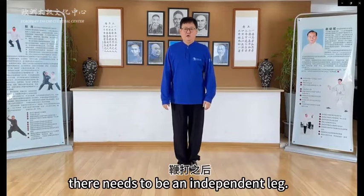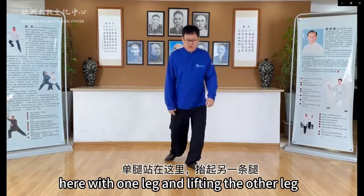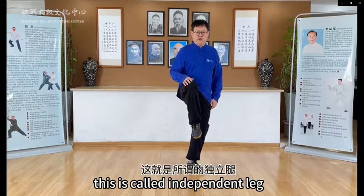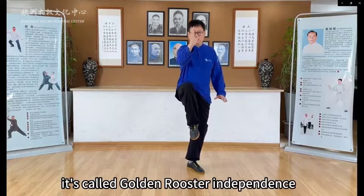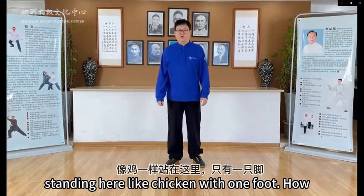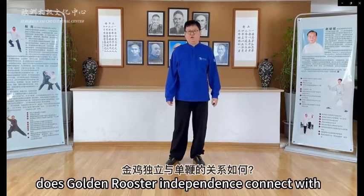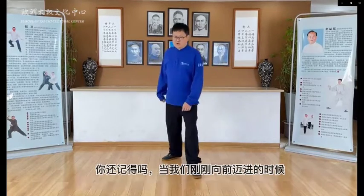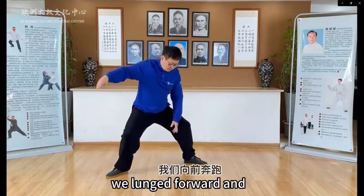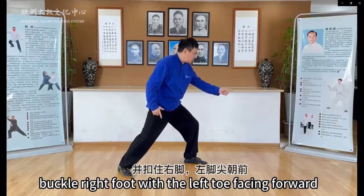After a single whip, there needs to be an independent leg. What is an independent leg? Standing here on one leg and lifting the other leg. This is called an independent leg. Put your hands here. It's called golden rooster stands on one leg. Standing here like a chicken on one foot. How does golden rooster stand connect with the single whip? Do you still remember that? When we just made a forward move, we lunged forward and buckled the right foot with the left toe facing forward.